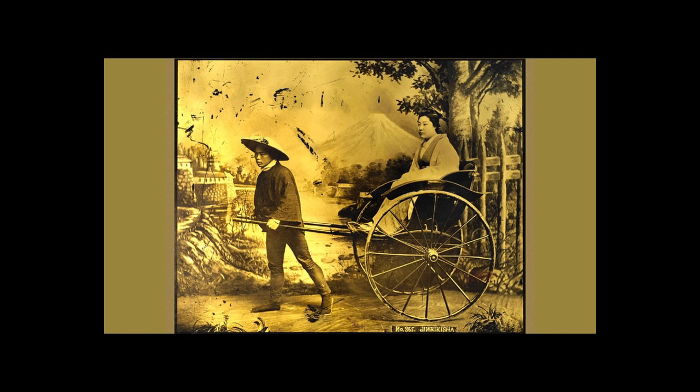This one obviously is staged in the studio. The figures and the rickshaw in the front are real. The background is painted, so it's very much like a Victorian studio. So you've got a painted backdrop.